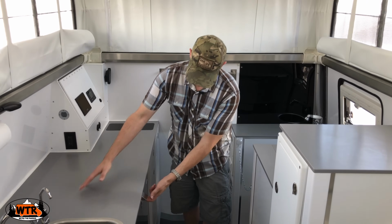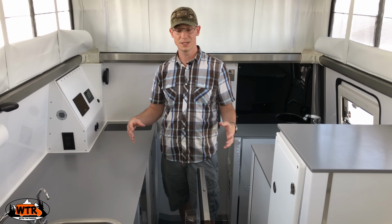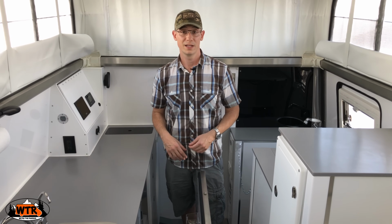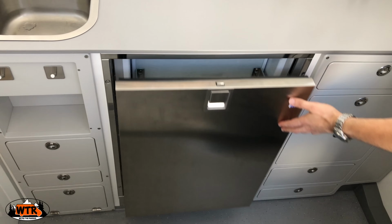And then an Isotherm drawer style refrigerator. The nice thing about the drawer style refrigerator is you can get stuff out of it from either side of the camper. If you're leaning over from the bed and you want a little ice cream or something while you're laying there, just reach in and grab it, or you can grab stuff from this side.